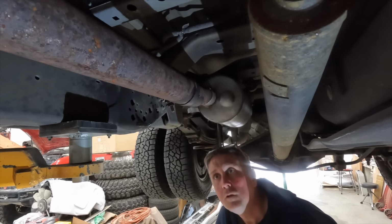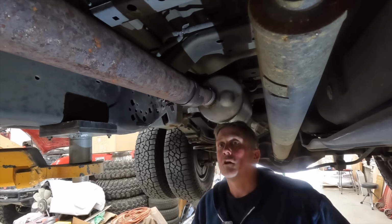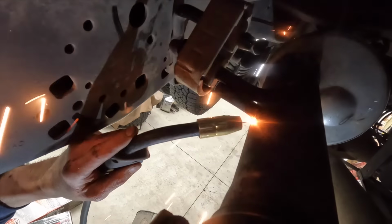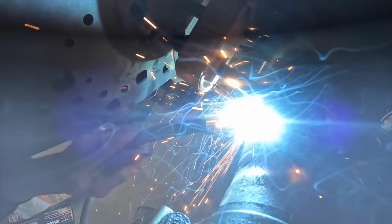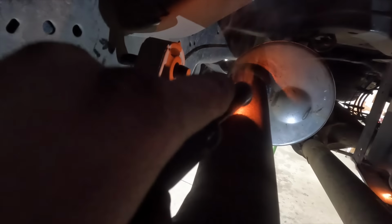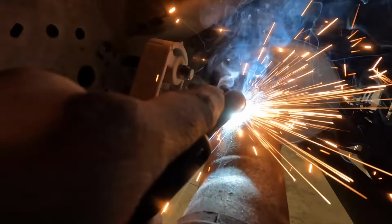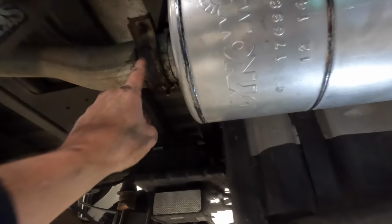I'm excited. This should be cool. I hope it makes some power. I hope it makes some sound. I hope it doesn't make me annoyed that I cut off all the factory mufflers on the truck. Let's see. That's good to go. Now we just have to come back here and weld this joint. That one's gonna be kind of hard to get around the top because of all the cross members and leaf springs and all that.